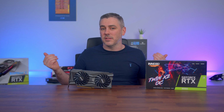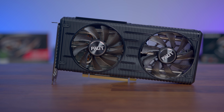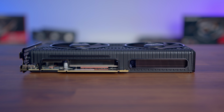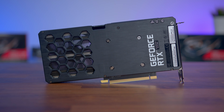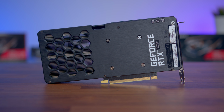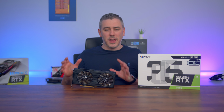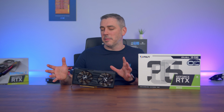The Palit Dual OC certainly has a unique style to the cooler, with a ribbed black plastic shroud that dents a little bit in the middle. I thought the 5700 XT from AMD was the last card that we've actually seen with a weird dent in it, but here we are. It features 2 large fans and is a very similar size to the other cards, with a 2-slot design and a full backplate. There is no word on pricing on this, but with Palit releasing a Storm card at MSRP, you could likely see this around $20 to $50 or pounds more than MSRP.